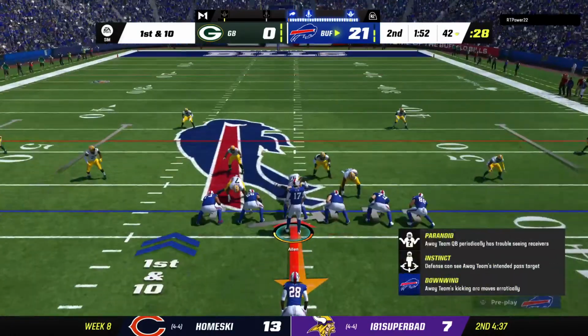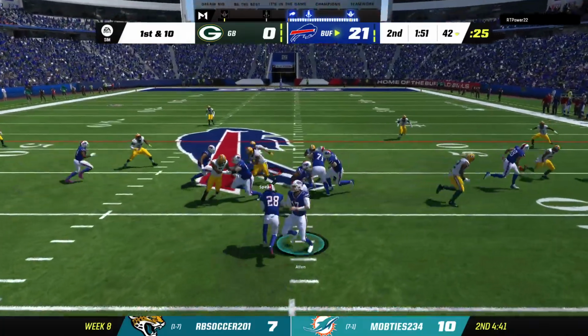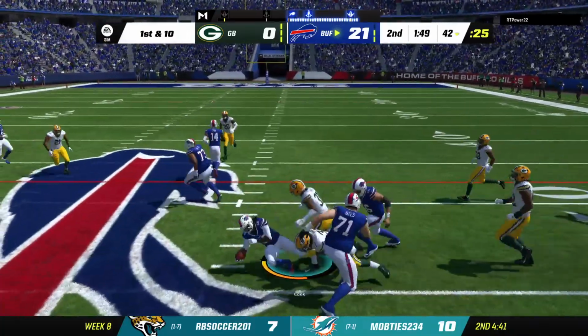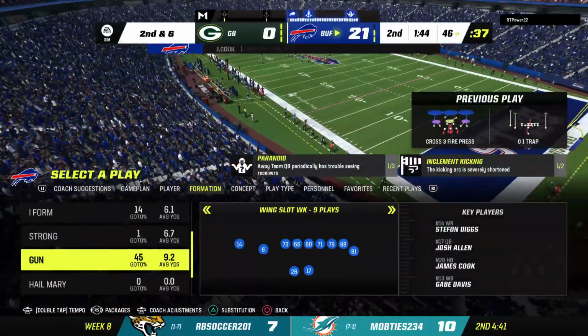Buffalo offense ready to go for their next drive. Right now, everything they touch turns to gold. This is their 4th possession, touchdowns on their first 3 possessions. I mean, this defense, they can't seem to stop them. It's like they're on skates.